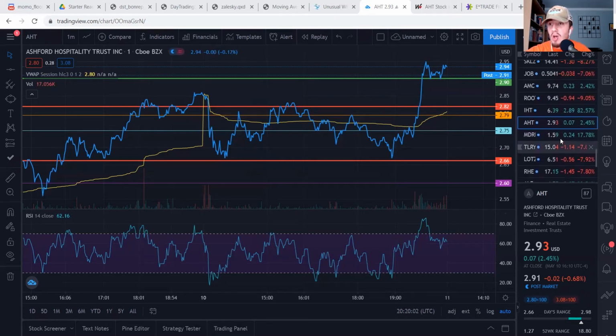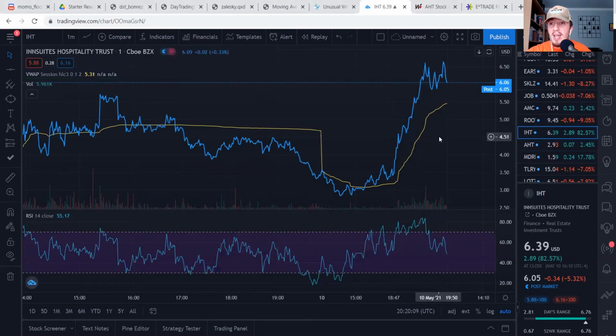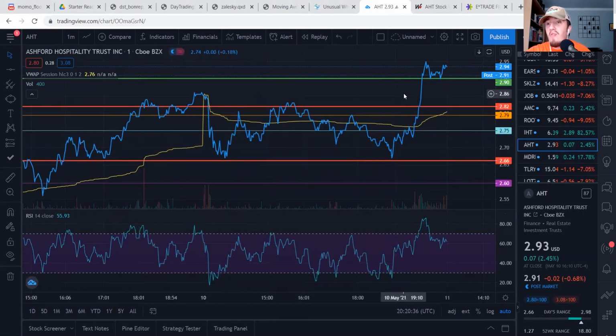Well, it can mainly be explained as a sympathy play to a very similar stock in the same industry, IHT, which saw a monster move in the afternoon session, going all the way from the mid threes to the mid sixes. As you know, oftentimes sympathy plays tend to run together. If you have one stock that's hot in a certain sector and another stock that also tends to be hot in the same sector, they tend to run together. So when IHT started to move, everyone started to rush towards AHT. And as a result, we closed in a very bullish position. Continue to keep your eyes on IHT if you want a better indicator of how AHT is going to perform heading into tomorrow's trading session.